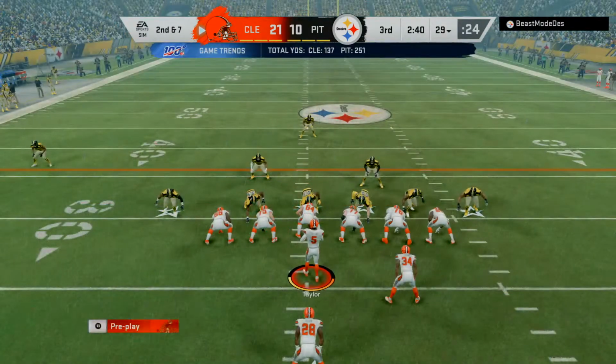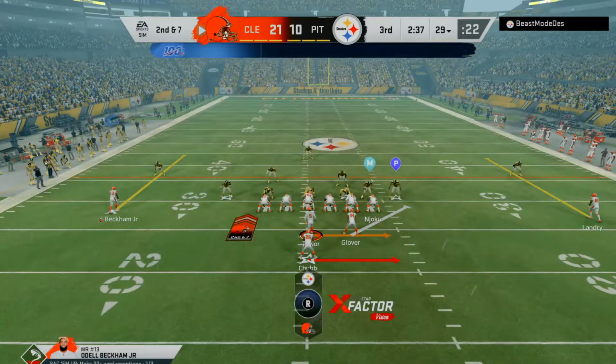Here we go, here we go. Take it in. You ain't going nowhere.